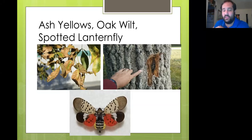Oak wilt, if you see the picture next to it with the hand pointing, oak wilt is a very bad disease. There's basically 3 terrible fungal diseases that have ravaged the trees of North America: Dutch elm disease, chestnut blight, and now oak wilt. What you're seeing there is that the spores of the fungus cause the tree bark to swell and rupture. It causes these discolored patches. And if you find that, you alert somebody immediately, because that's a very good indication of oak wilt.